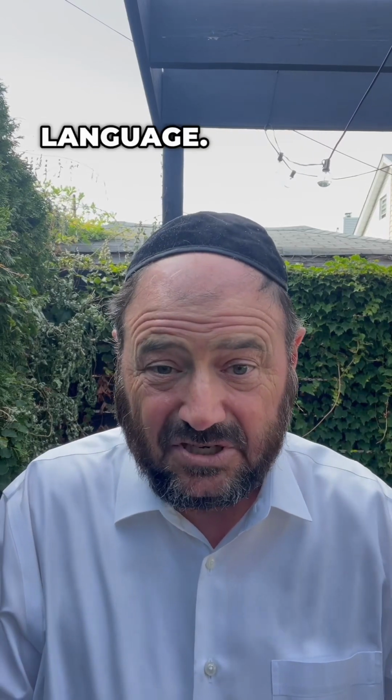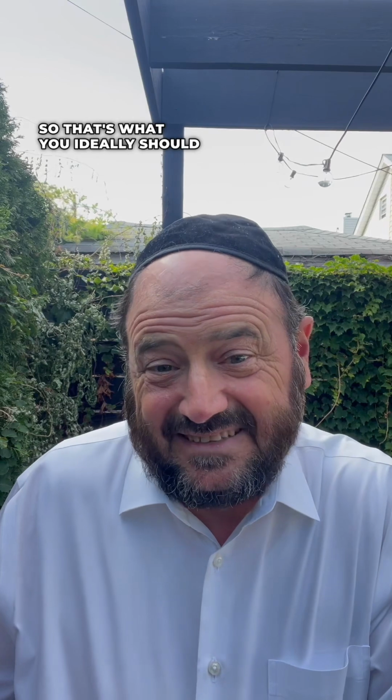I'm a very firm believer that in order to master Chumash, it's so much more helpful if you understand how the Hebrew language works. Look, ideally the way to teach Chumash is to learn Hebrew first, like you would studying any text in a foreign language. That's really what it is, unless your kids live in Israel or have a background in Hebrew language. You're really teaching them text in a foreign language. So that's what you ideally should do.